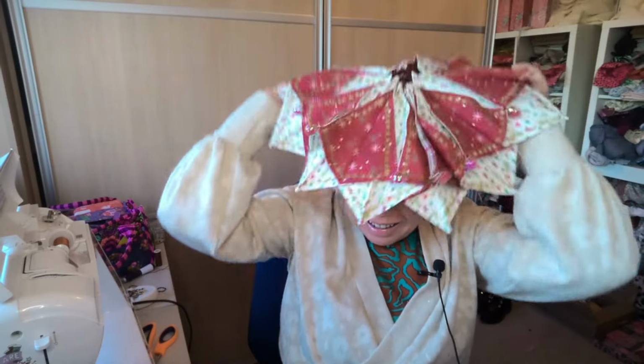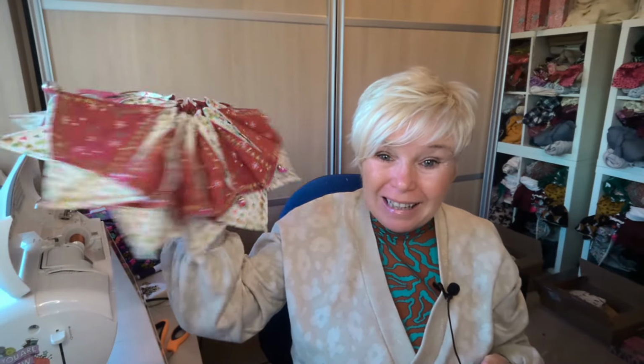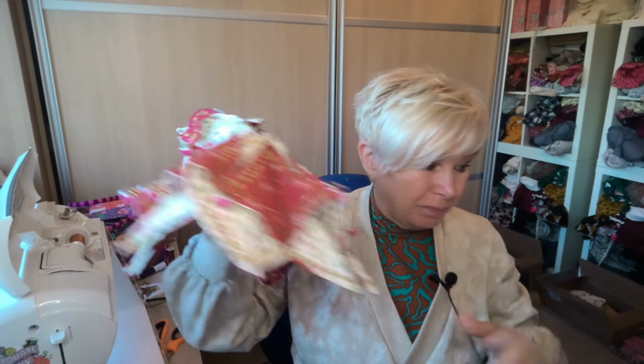It's a bit like a hat, doesn't it? Hang on. Yeah, and it doubles up as a Christmas hat. No, it doesn't. That's just me being very, very silly, and I need to stop it. So, Christmas table centre is the deck of the day today.